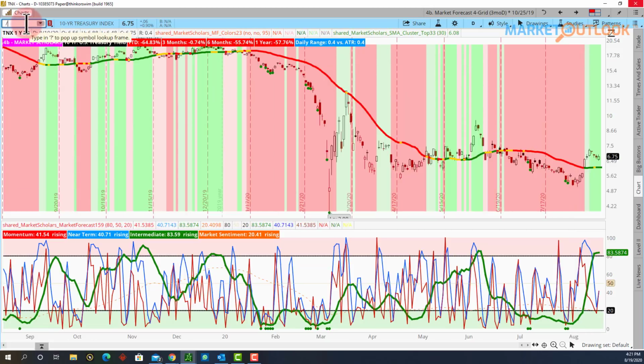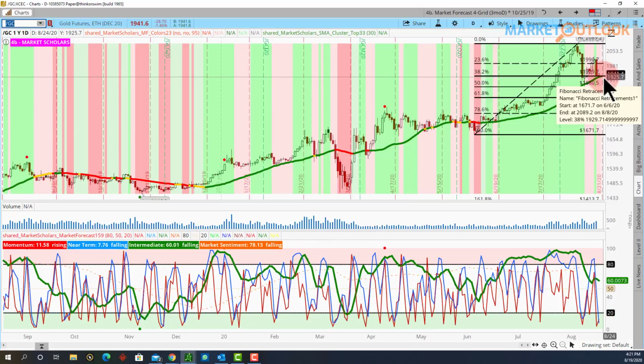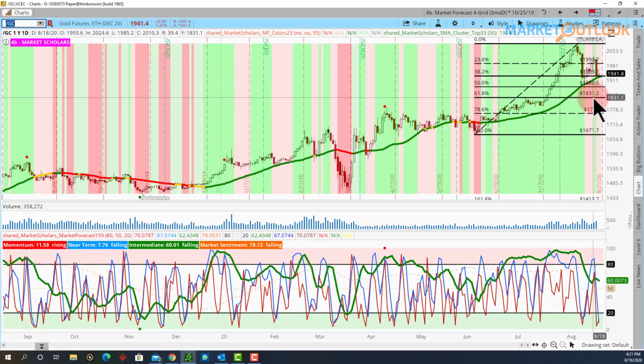I told you about gold. The gold had a big down day today, coming down to its moving average, light pink shading again, and a big time short-term sentiment drop. So we'll see, but it's sitting on its support. So we'll see how much more lower it goes with dollar strength. It seems like it priced in a lot of dollar strength today.